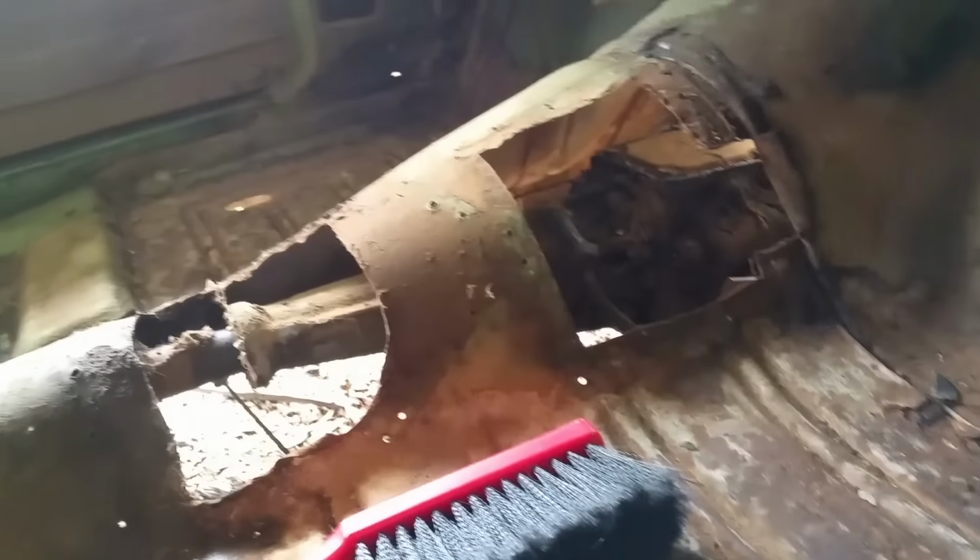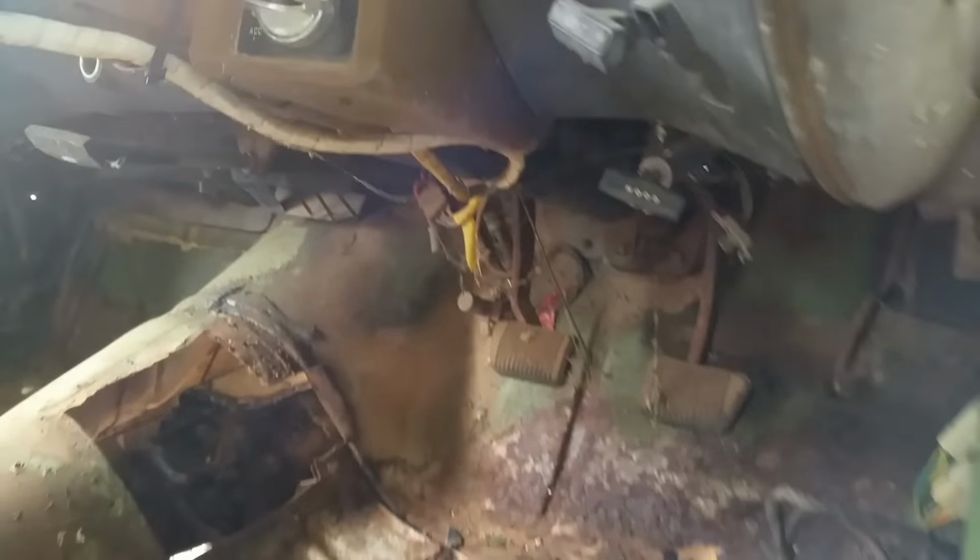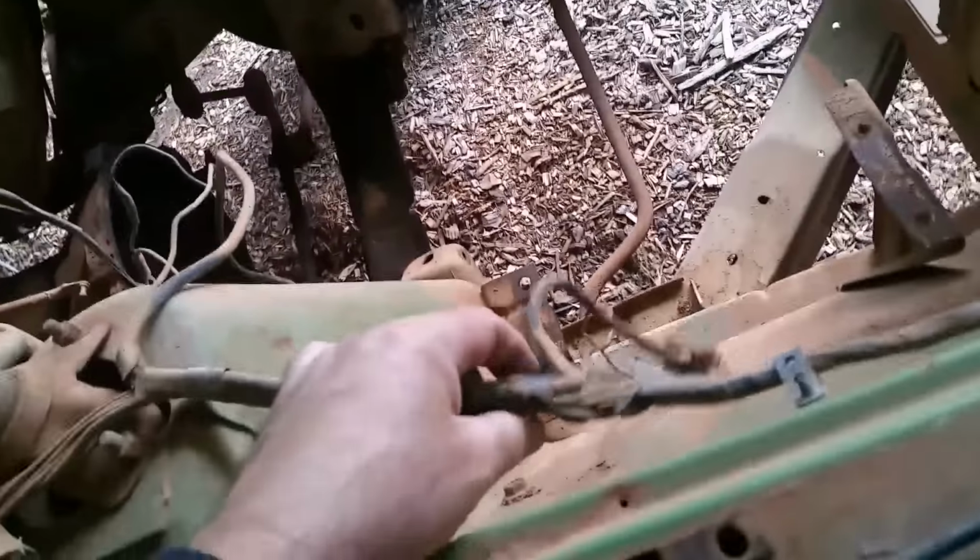I'm taking that bloody gearbox out today, but I don't know if I can be bothered taking it out, to be honest. I'm missing something from here. Oh, gee. Everything's seized on. So far as wiring's concerned, it all looks pretty self-explanatory.